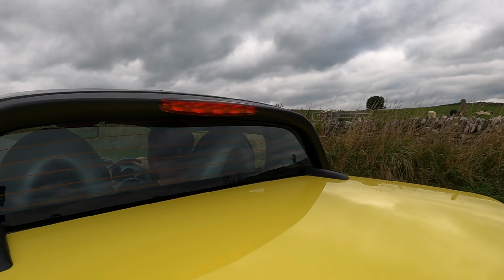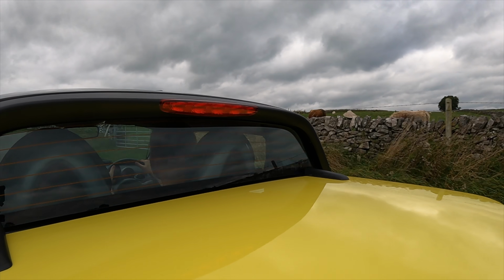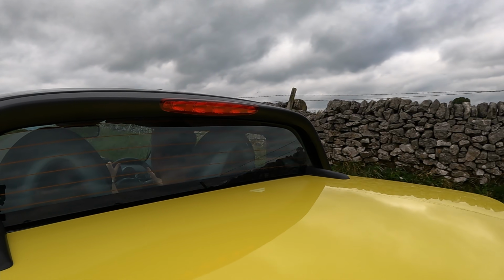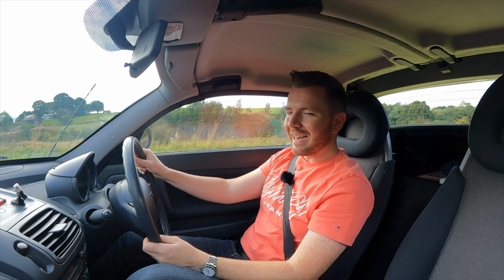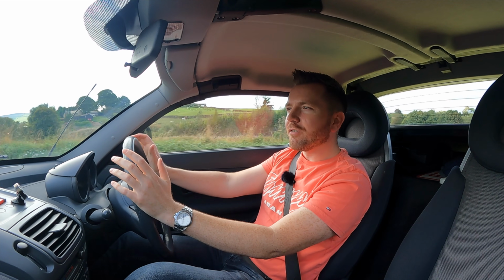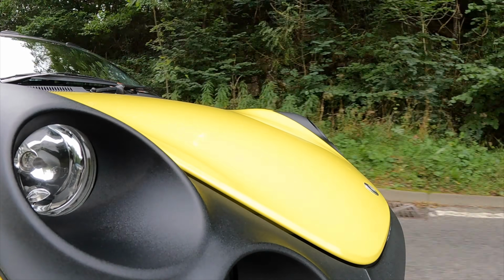Something else that's clever is that most of the body panels are plastic, so they can be swapped over in a matter of minutes. This isn't a quick car by any means, but thanks to its incredibly low driving position, it feels as though you're sat about an inch off the ground. It feels like you're in a proper old-fashioned sports car. It also has a very low centre of gravity.